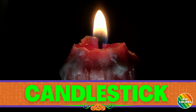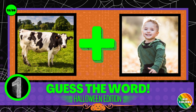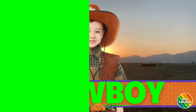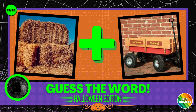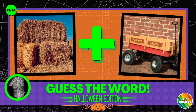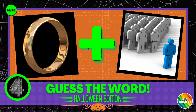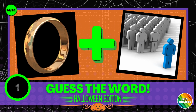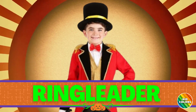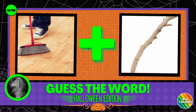Candlestick. Cowboy. Hayride. Ringleader. Broomstick.